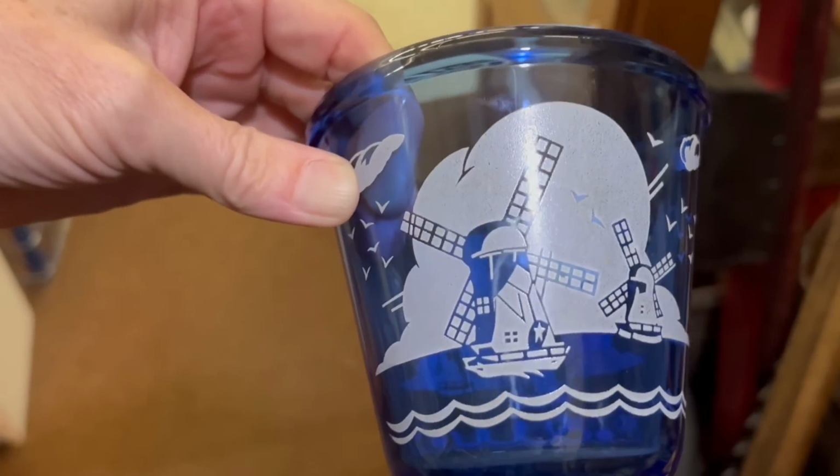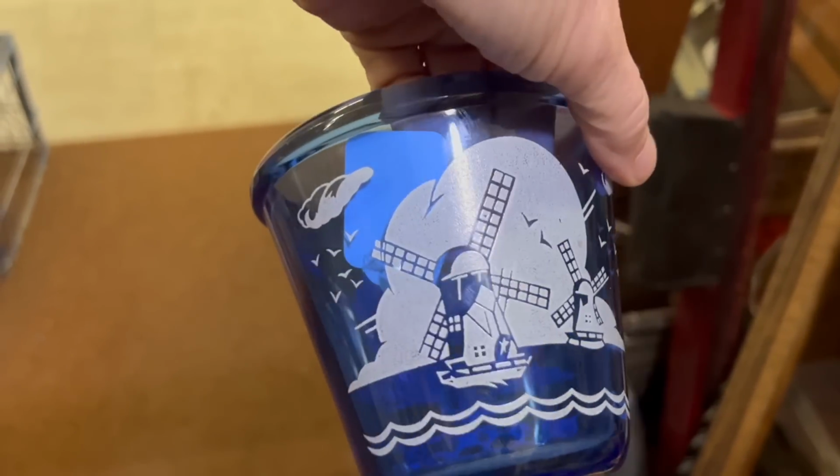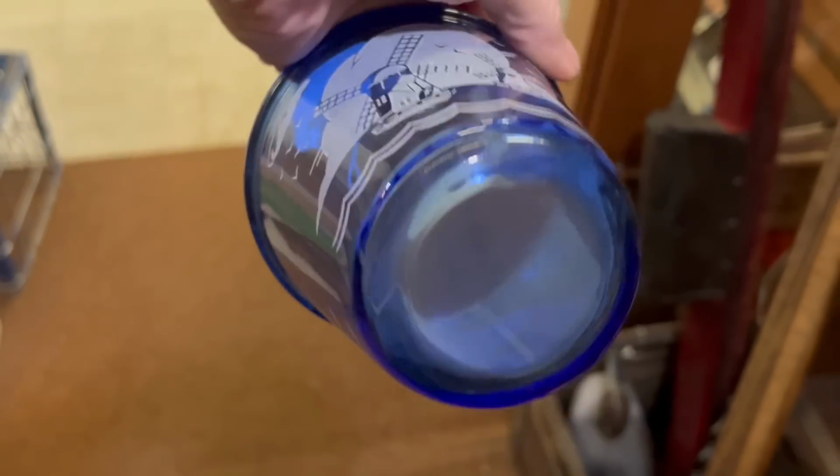Only $19 on the Hazel Atlas little ice bucket from the 1930s. The important thing is that the white hasn't started to go gray, because once that happens, you really can't do much about it. So this one is well priced and in good condition.